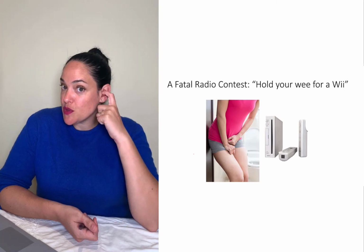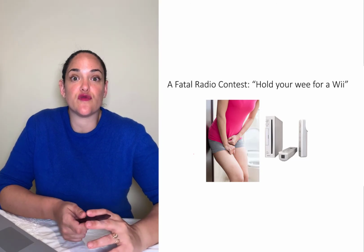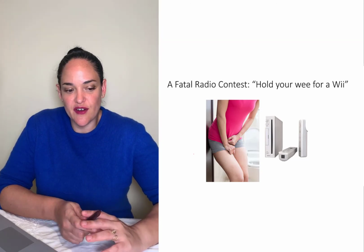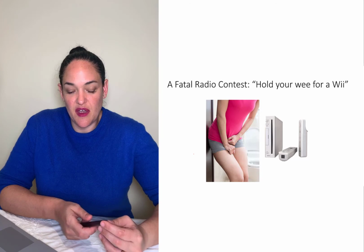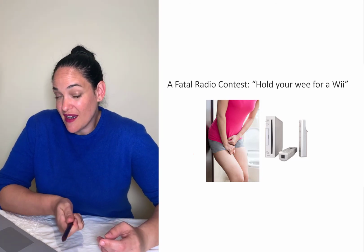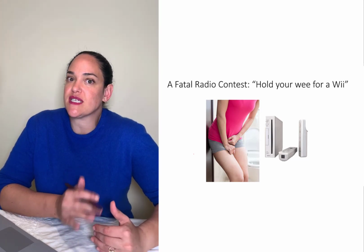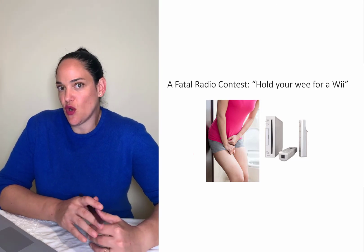Her family sued the radio station and its parent company, and they were awarded millions of dollars for it, and the disc jockeys were fired. But it's just an example of how really you would have to just stop yourself from peeing to get into the levels of water intoxication. Usually it's from excessive sweating and replenishing only with water.